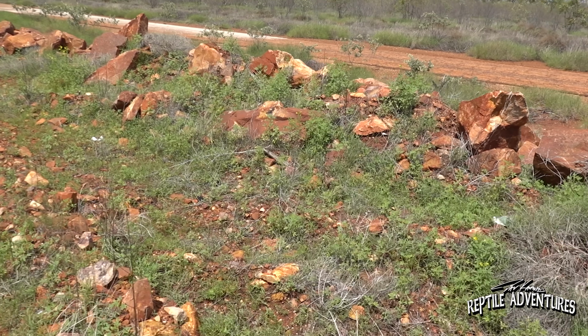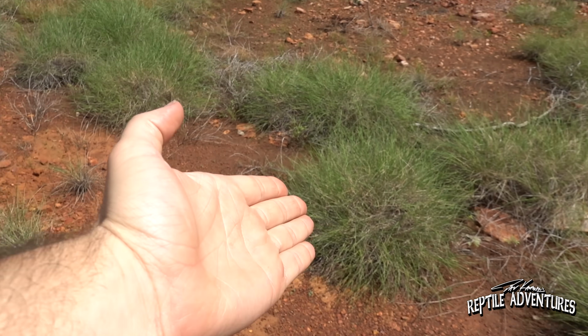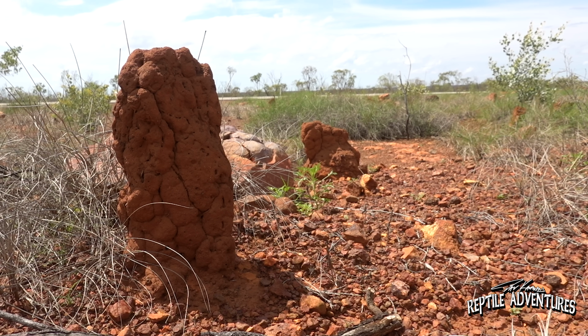So this is where the Ackies are hanging out. You have the outback here with all the acacia trees and the spinifex grass that cuts into your feet when you walk past it, but then you have these rocky outcroppings in the middle of this grassland here, and it's on top of these rocks that the Ackies will come and bask.